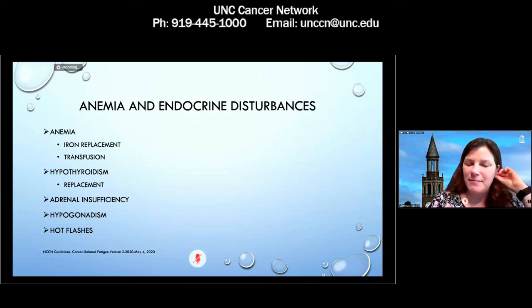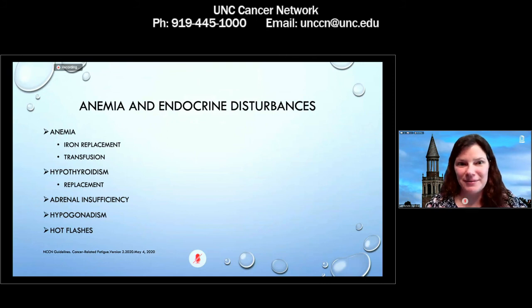Hypogonadism, like men on testosterone therapies like Lupron or Degarelix, hot flashes, interrupting their sleep, women and men both, interrupting sleep while they're going through treatment and stuff like that, just causing them, they can't function because this is going on all the time. So addressing those things. If you can control someone's hot flashes, then maybe they'll get better sleep. Maybe they'll feel better. Next slide.